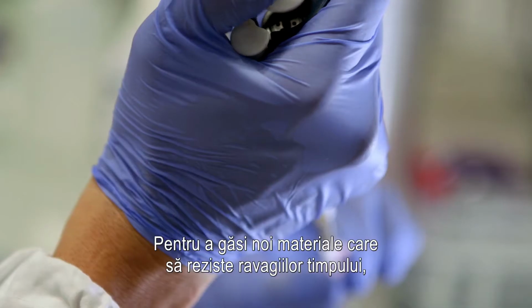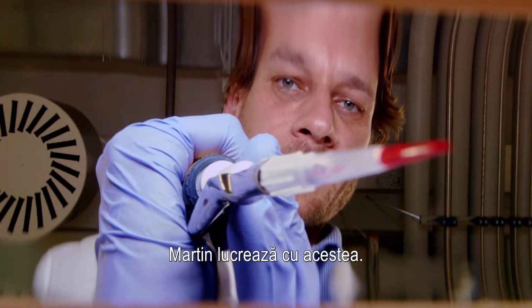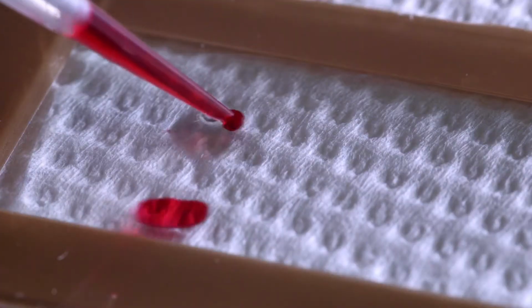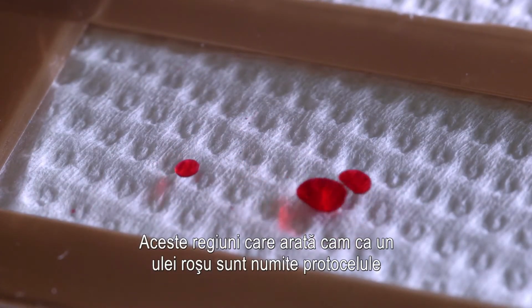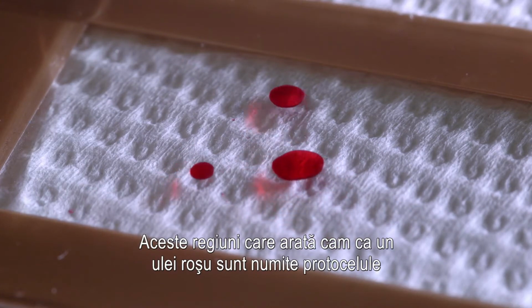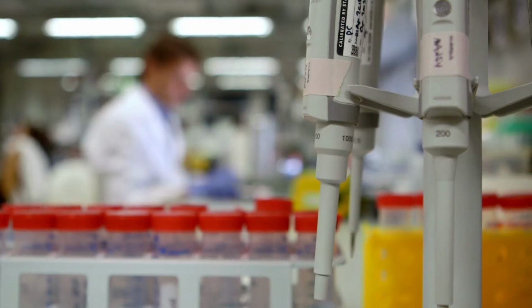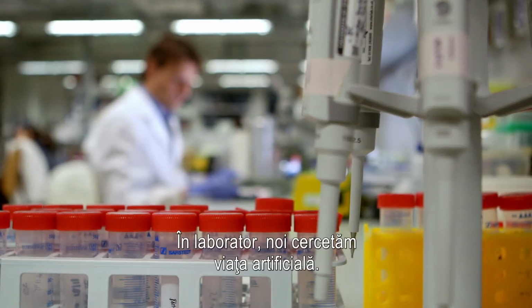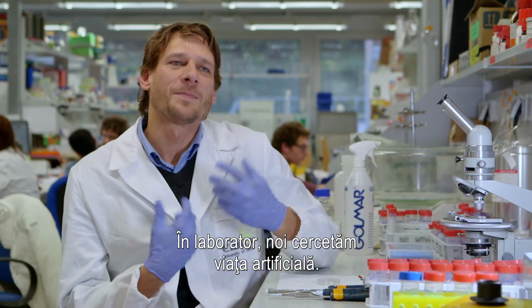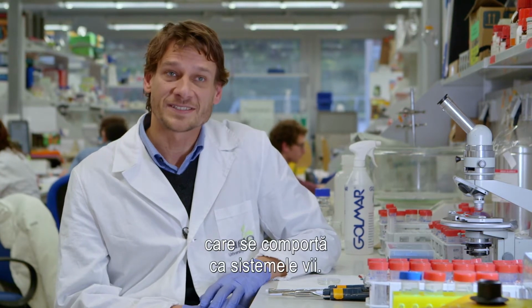To find new materials that resist the ravages of time, Martin is working with these. These unpromising-looking blobs of red oil are called protocells. And here at the Centre for Integrative Biology, they're the focus of Martin's groundbreaking work. So in the laboratory, we do research about artificial life. So we're trying to make non-living chemical systems that behave like living systems.